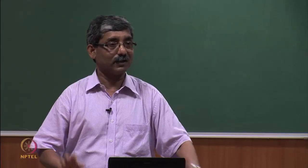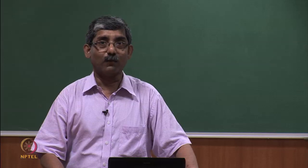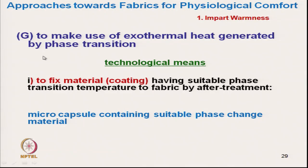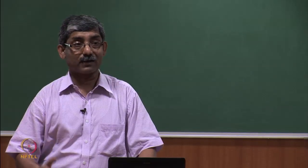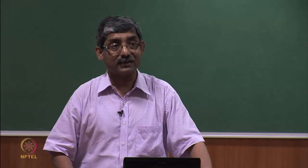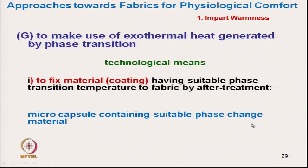So we can make use of exothermal heat generation to keep the body warmer. We can also make use of exothermal heat generation by a phase change material, or phase transition material. To fix the material, we can coat it using a micro encapsulation technique. We can coat a material with exothermal heat generation, with a suitable phase transition temperature, onto the fabric. At this phase transition temperature, the material will absorb moisture and immediately release it. So, through micro encapsulation, we can incorporate it through coating.